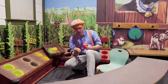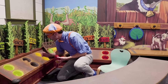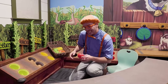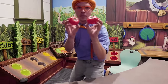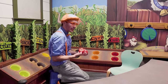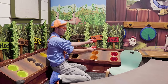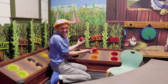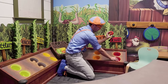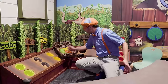So first, we got some onions. So let's see, one onion, two onions. Yeah, we got it, that was pretty easy. Next, we got two red tomatoes. Where should the red tomatoes go? Here? Here? Yeah, that's right. We'll put them right over here. Okay, here we go. One, two. Okay, we got a couple more.